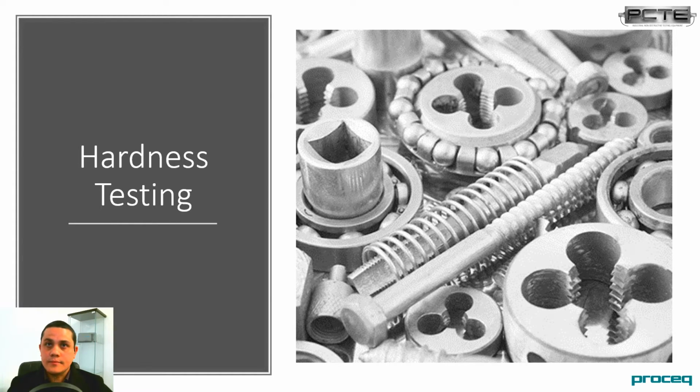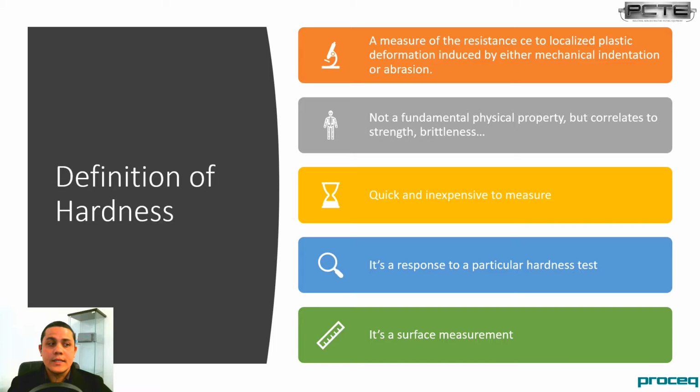So hardness testing. What is hardness testing? What is hardness? Hardness is a measure of the resistance to localized plastic deformation induced either by mechanical indentation or abrasion. It's basically the resistance of the material to puncturing or scratching. It's not a fundamental physical property. It's actually a property that results from a number of interrelated properties, such as things like strength and brittleness. In terms of measurement, it's very quick and inexpensive by comparison to measure. And the hardness is in response to particular tests.